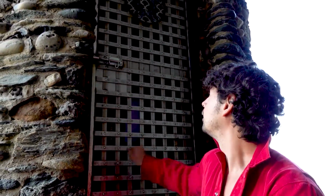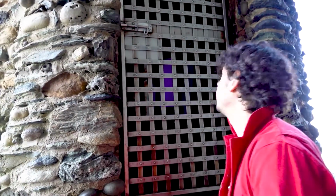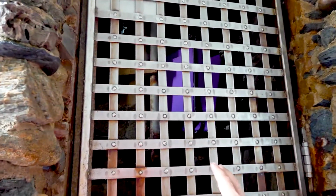we found the entrance to the tower. Now, it looks like it's sealed up. I think you need a key to get in, so it is not accessible to the public. But you can kind of look in there and imagine what it would be like to be in there. Let's get some raw footage of that stairway.